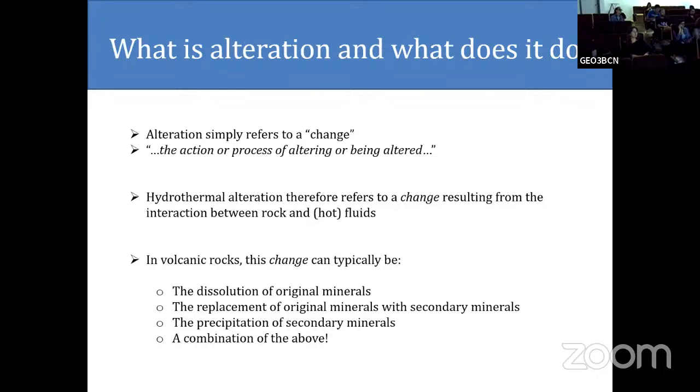So I've been talking a lot about alteration. What am I talking about? It simply refers to a change. The process of altering or being altered. So that was taken from the dictionary. I was always told that you should not use the word you're defining in the definition, but there we go.